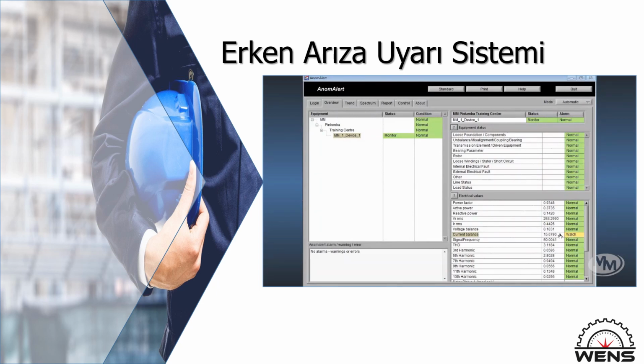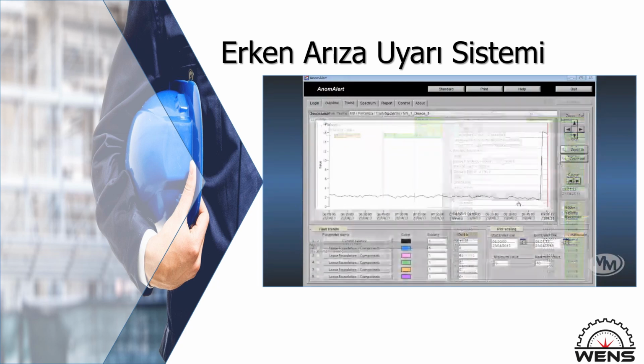Every 90 seconds, AnomAlert calculates the parameters of the connected motor or generator and compares these values to its learnt model values. After some time, when statistical persistence criteria have been met, this watch warning will be elevated to an equipment status alarm and be flagged in the upper window. From this page, the trending for the appropriate alarms can be directly accessed.